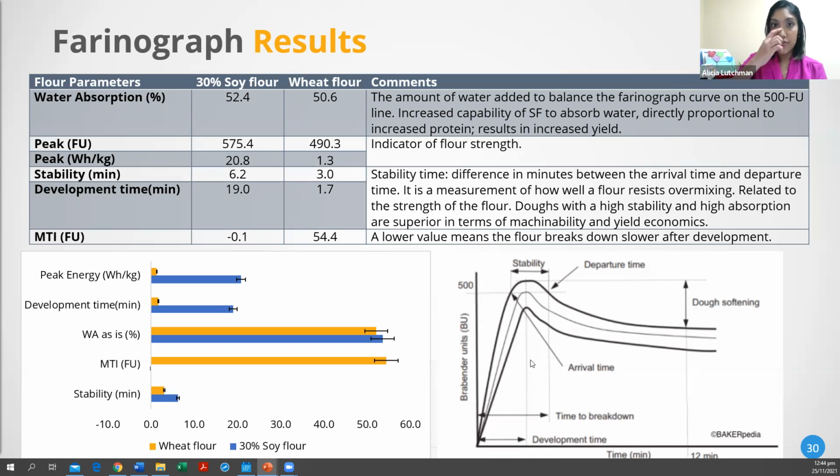It measures the strength of the flour by looking at different parameters on the graph. So for example, the water absorption would tell us the amount of water it took to actually balance the graph on the 500 unit line. So the graph is very useful in terms of the information it gives us, which would indicate the strength of the flour.